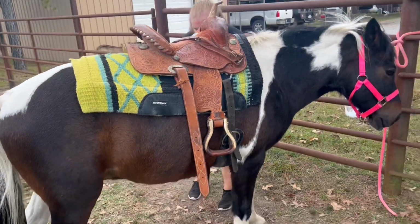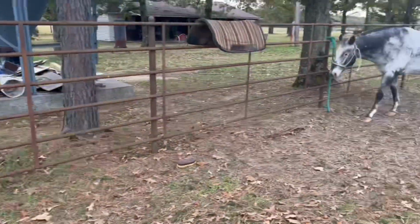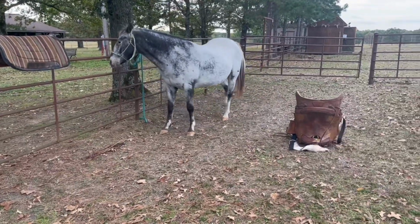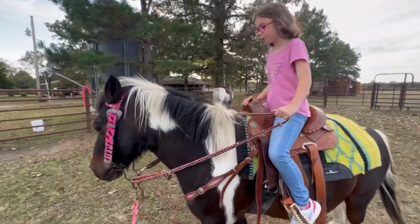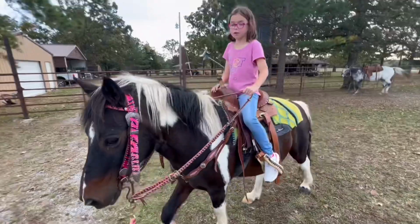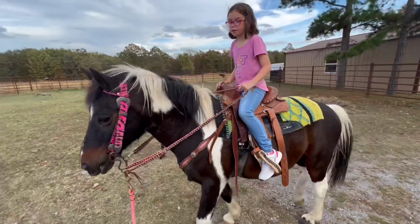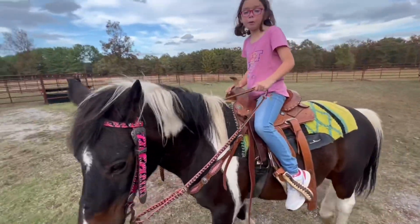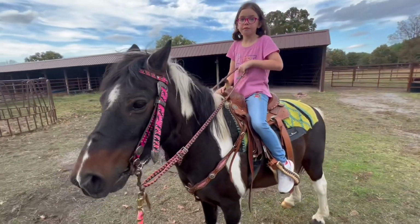Smokey's ready. Tiny is ready and saddled. What is it, Mazzy? Yeah. You having fun? Now turn it. Now I have a lead on it, but Mama's not doing anything. I'm just waiting until you get comfortable, right? You're doing all the work. There you go. Show them how you tell them to stop. Good job.